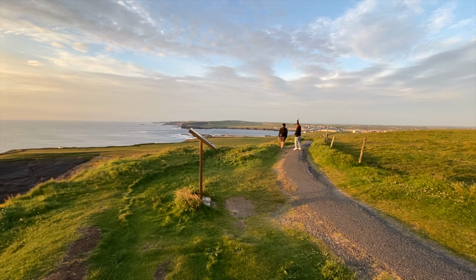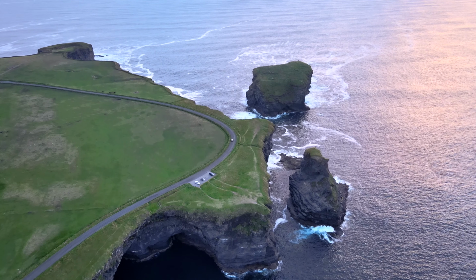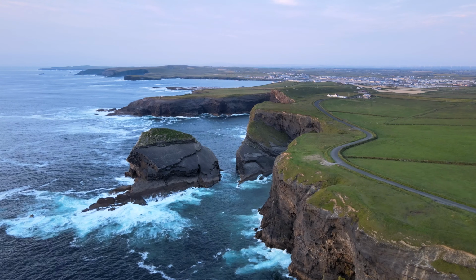From the cliffs, we strolled down to the town. We were completely amused by the stunning views and absorbed the fresh air.